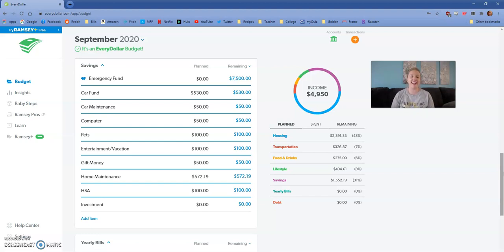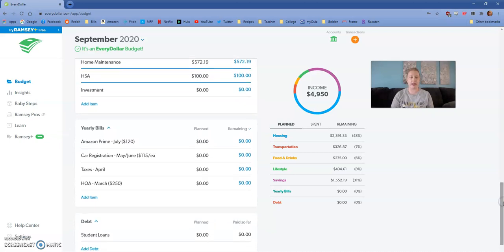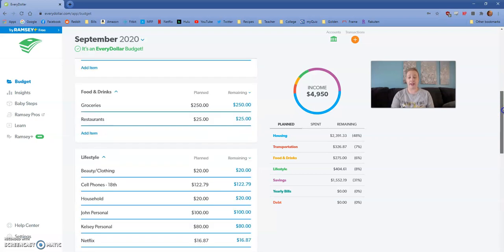All right, home maintenance, like I said, is the other thing we're saving for. So it's an odd number just because that was what was left in the budget. So $572.19. And the HSA, our health savings account, I've just been doing 100 each month just to be contributing a little bit to that, and nothing towards investments. And then down here we have our yearly bills, but there are none for September. So I think it's looking pretty good.